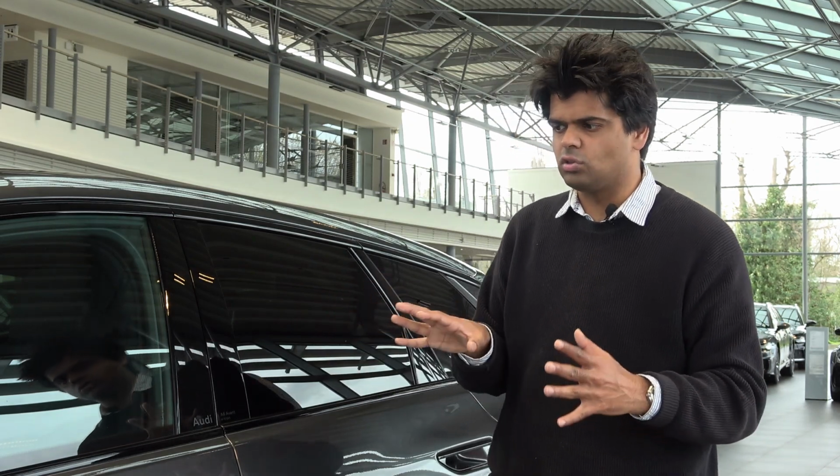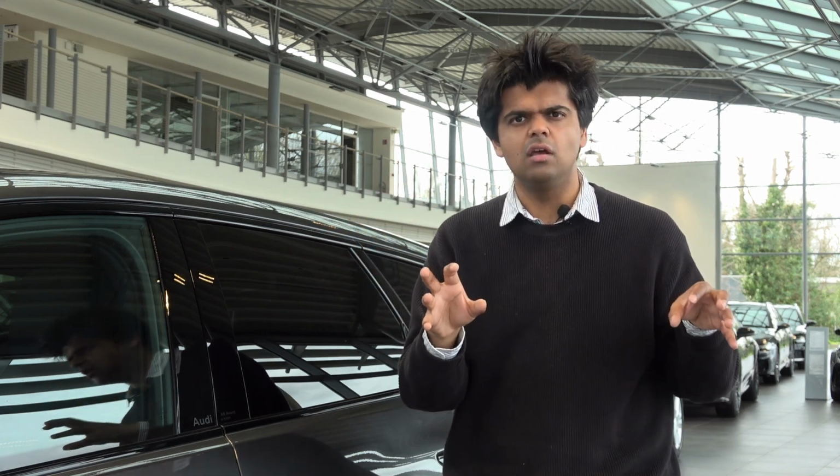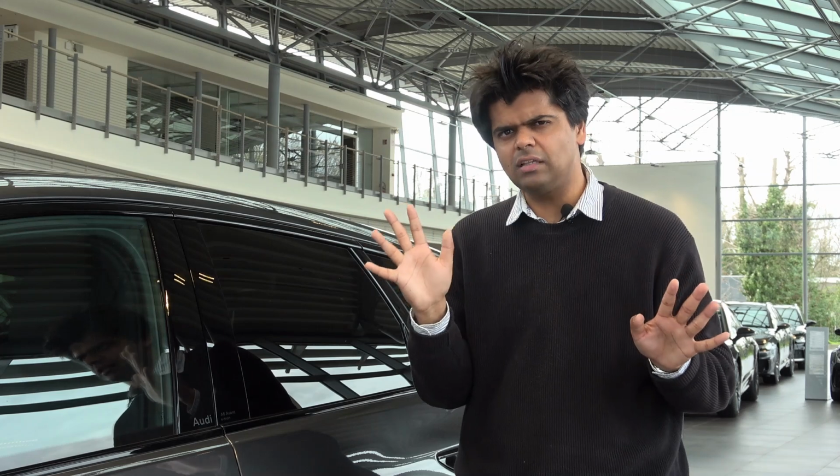This is certainly a different planet compared to what the A6 Avant really was before, when it was a combustion engine. They are going to have some cars that are electric and some cars that will remain combustion engine. So now this is really confusing. Even I'm trying to process this correctly.